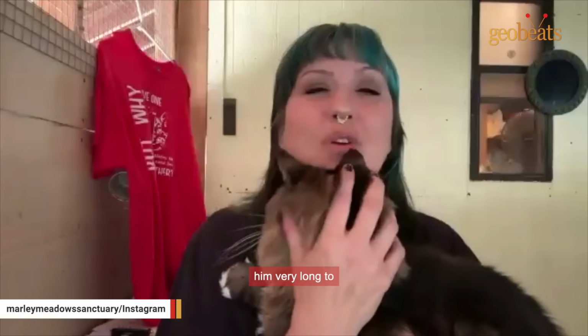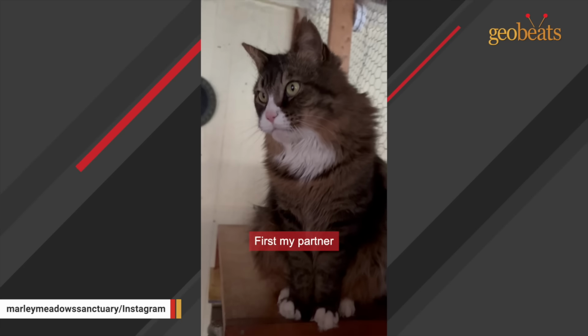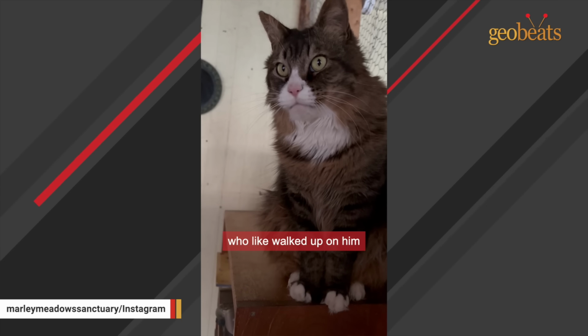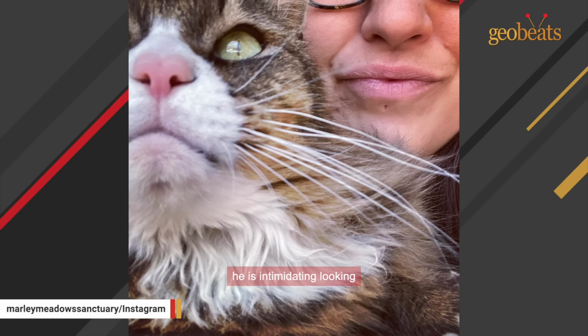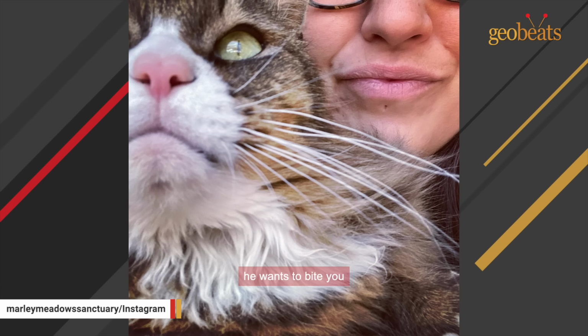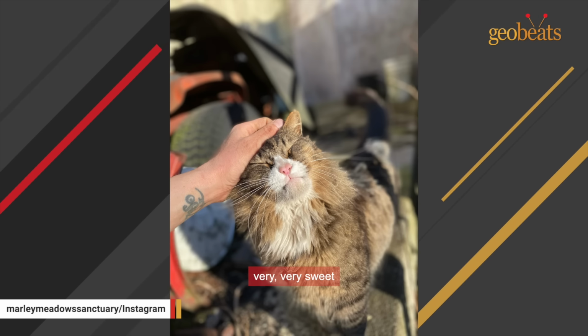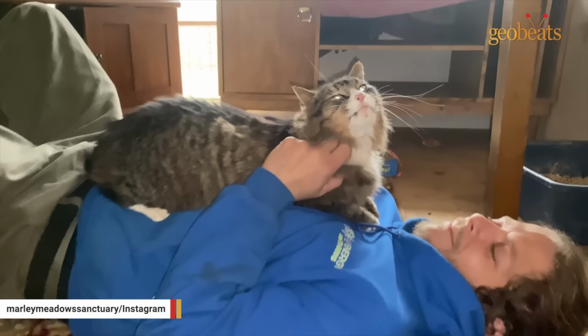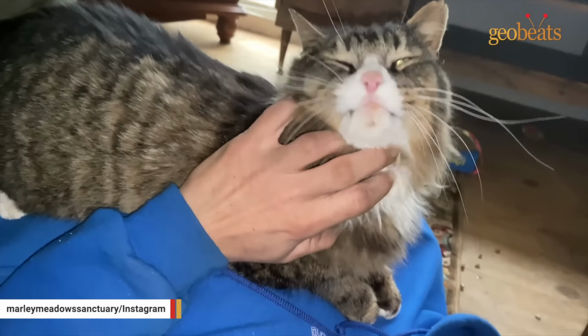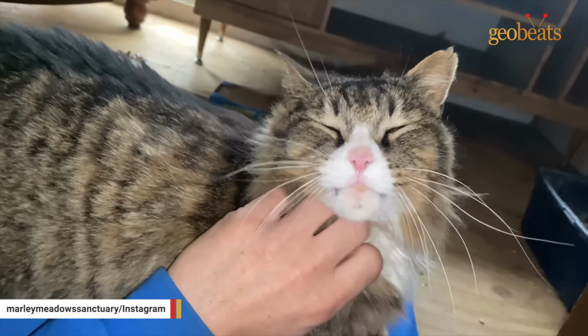It didn't take him very long to warm up to me. First, my partner who walked up on him was a little startled because he looked a little bit like a raccoon. He's intimidating looking. He just looks like he wants to bite you, but he's actually very, very sweet. You're so not feral.